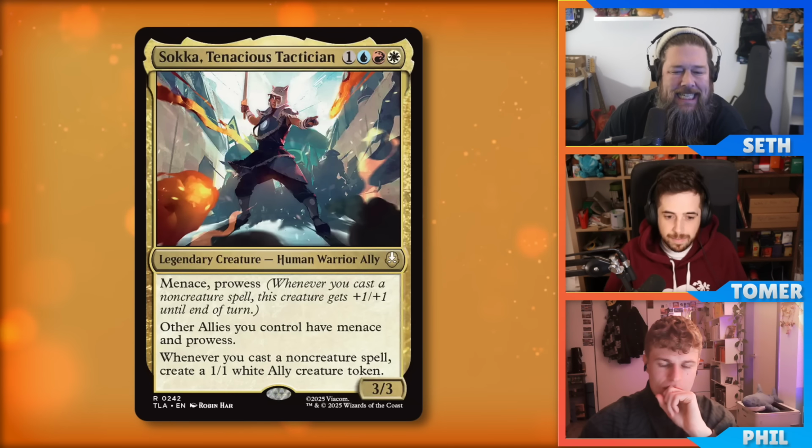That's definitely the most hyped commander, or most build-around commander, from the set so far. So my first pick, and I think it might be the sixth most popular commander on EDH Rec, something like that, but it's one of the more popular ones. It's also one of my favorites because I love me some allies. I've loved allies ever since they first made them 15 years ago. And the one I'm most hyped about as far as new ally commanders is Sokka, Tenacious Tactician.